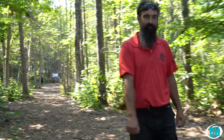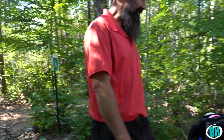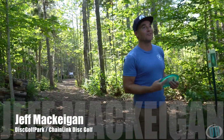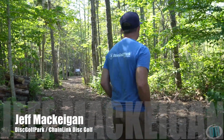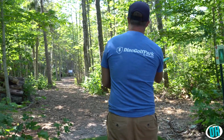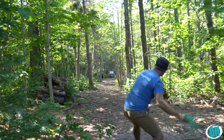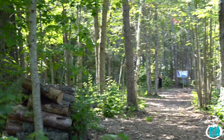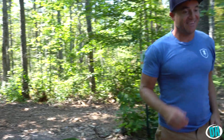Left that tree on purpose. Next on the tee, from Toronto, Ontario. And I'm just out of the car. Jeffrey Mackeigan. Not very loose. Do you think forehand works here? I love the forehand here, Jeff. All right, let's do it. Oh. Too low. Fun.